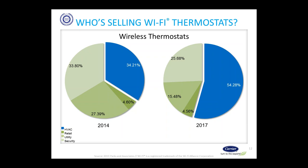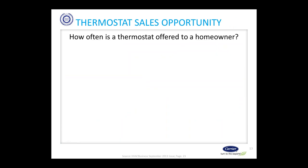There's so many of these things. We have something like 30-some different Wi-Fi thermostats that we've been selling for the past 10 years. So there's tons of them that we've been working on from a training standpoint. So every Wednesday there's something.